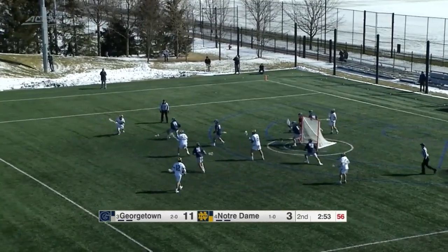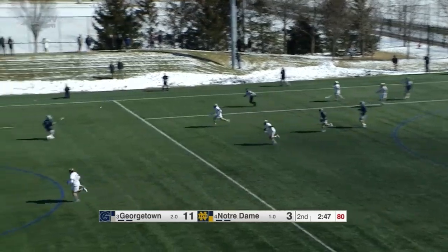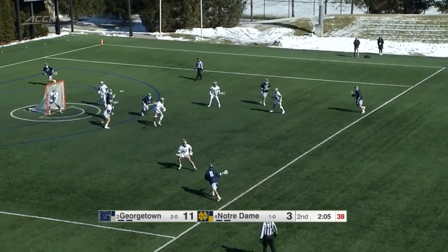Kavanaugh working on a short stick. The double comes. His brother Chris unloads, and it's again turned away by McElroy. Another save for the All-American so far, and McElroy with 9 saves in this first half.